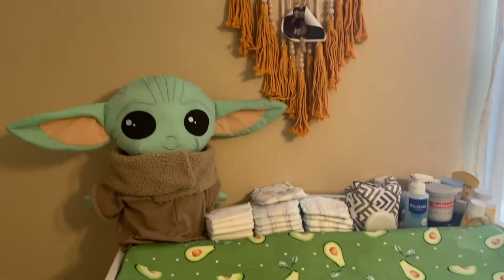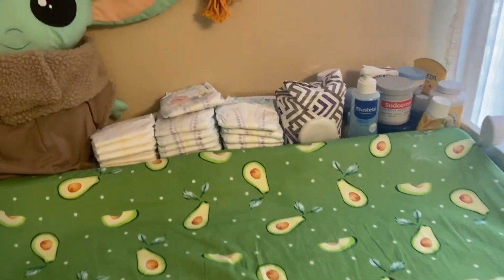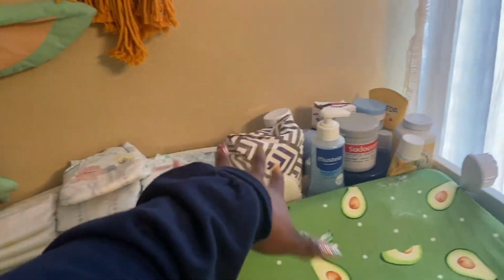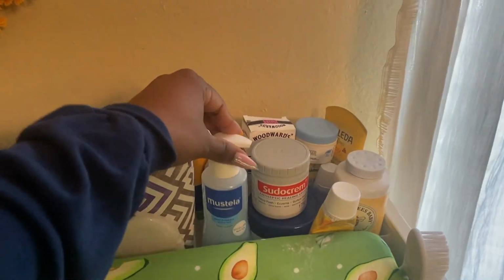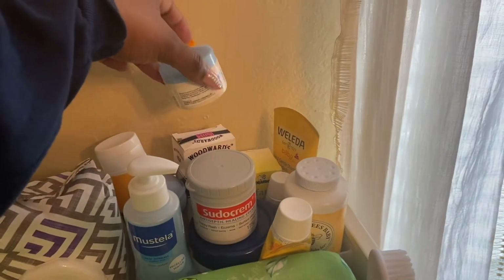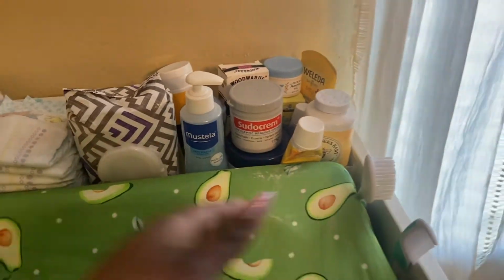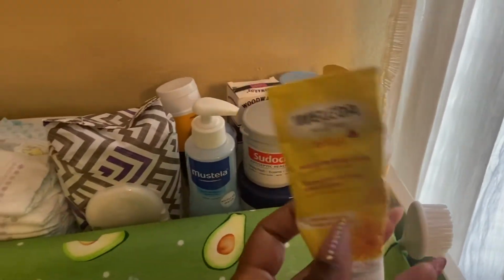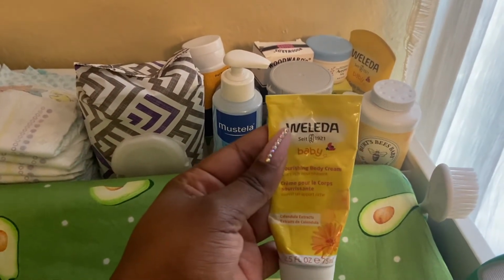But then we have his little baby Yoda plush toy. Got his little changing mat here. Have some diapers here, his wipes and the stuff we use on him every day, and gripe water and stuff like that. He's almost about to be 2 months, so we're still using gripe water and all that stuff. Some of his products, I can do a review on some of these too. This is almost empty. I need to get some more.